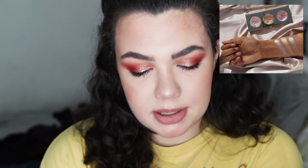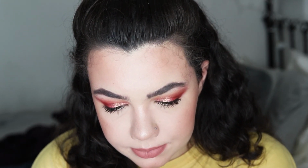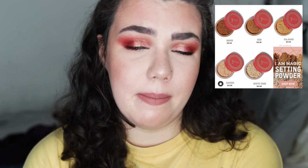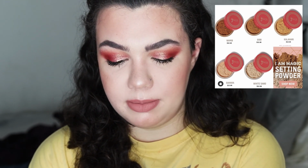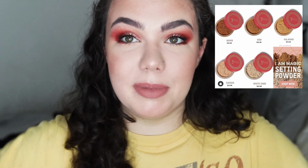Oh wait, I'm going to talk about this. Urban Decay Naked Skin Foundation. Oh wait, okay. Juvia's Place also launched a setting powder, so I'd probably buy the setting powder if I bought the concealer because I still want a slightly more affordable setting powder, and this is only $12, and it looks like the shade would work really well for me, and they're cruelty free.